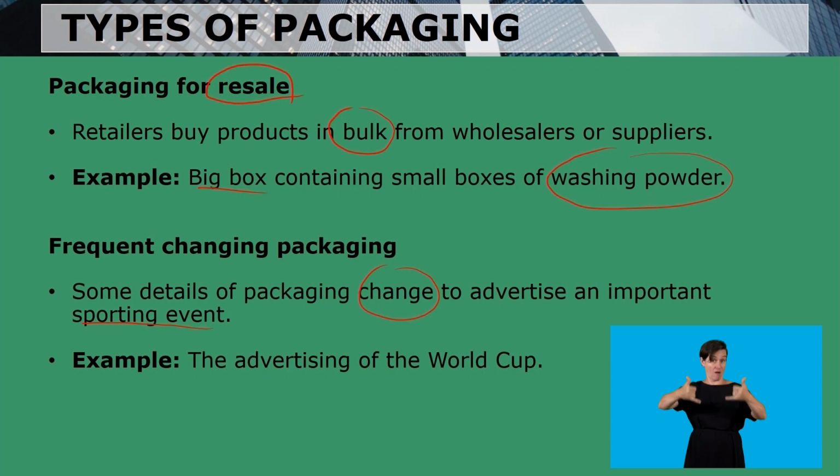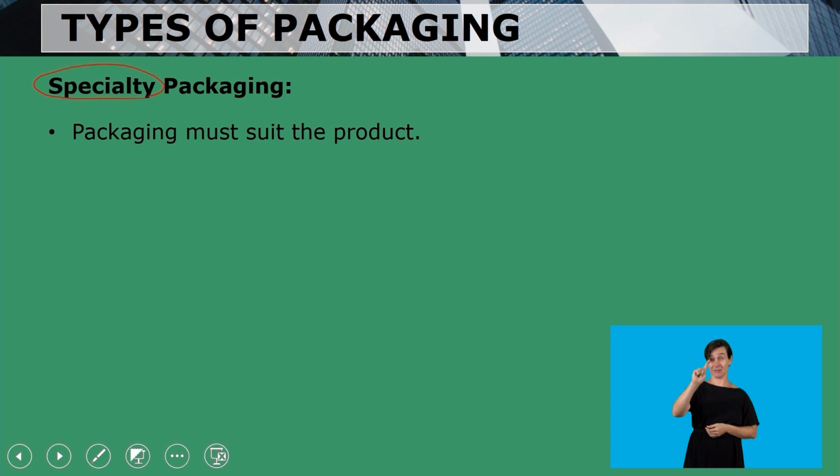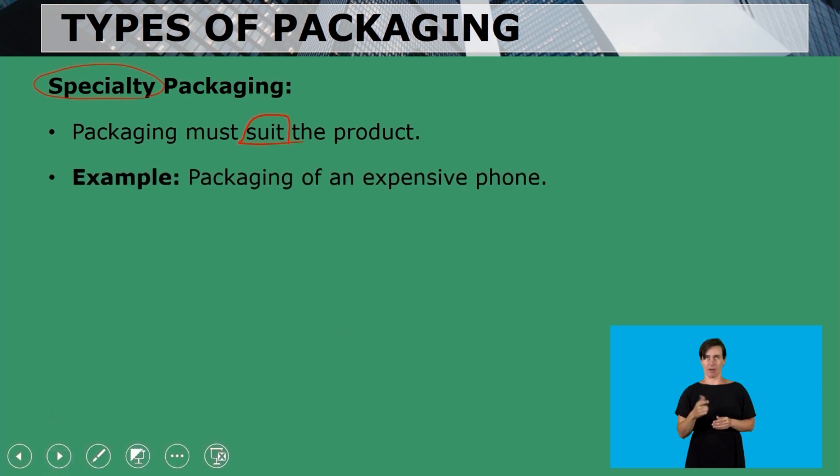The example is advertising of a World Cup. Now think of products that you have seen where they were advertising the 2010 Soccer World Cup or any other World Cup. Now, as you can tell from this word, this packaging is more or less going to be very expensive. It says there that the packaging must suit the product. So in other words, the more expensive the product, the more appealing that packaging is supposed to be. An example would be packaging of an expensive phone.